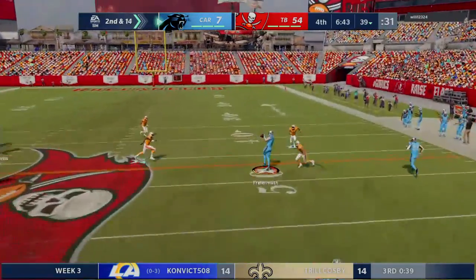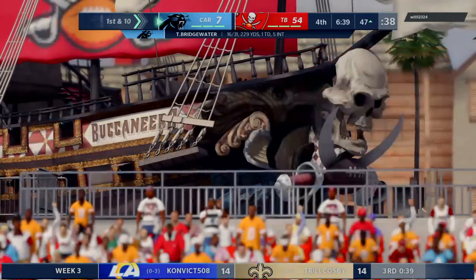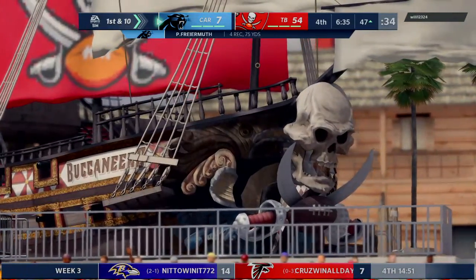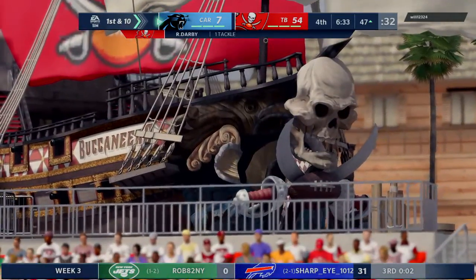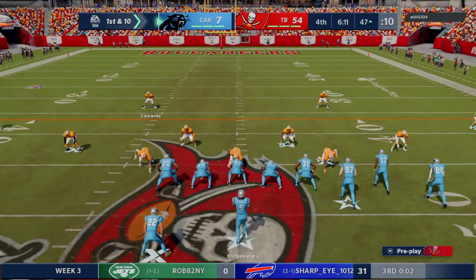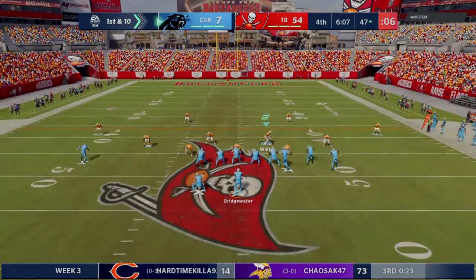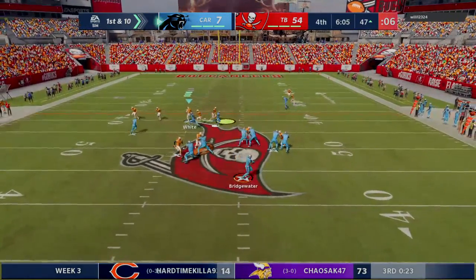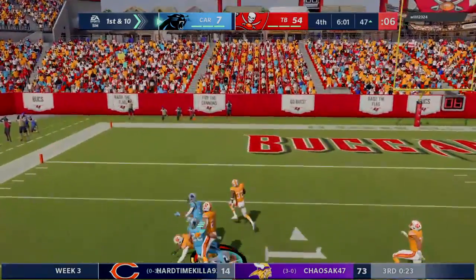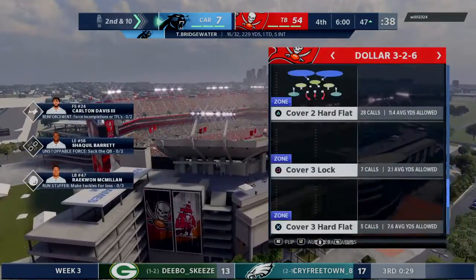Bridgewater to throw it. Going to throw right side here, complete. And he'll be taken down, but not before he gets into enemy territory. Give him 14 on that one and a first down. And again, it's Bridgewater. He's going to loft one deep left side here. And that's going to be incomplete. Too tough to hold on to that one.